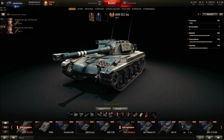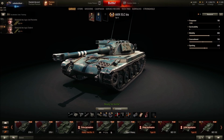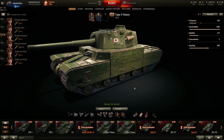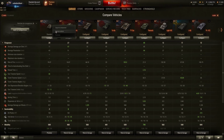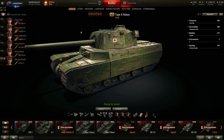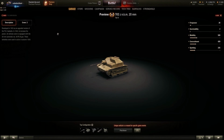Jeez. Let's compare with the biggest vehicle in World of Tanks, and that is the, no, it's not the Type 5, it's the Type 4 technically. Type 4 has a larger engine deck than the Type 5, see? But let's compare it with the tankette, the TKS tankette. Jesus. That's the size of the flea, and that's the size of a Type 4. You could fit like 10 or 20 of them in the Type 4. Jesus. So it is a small vehicle.